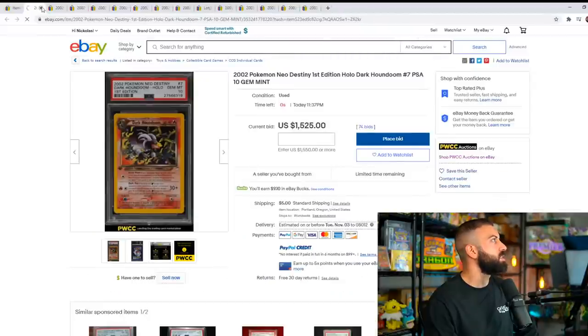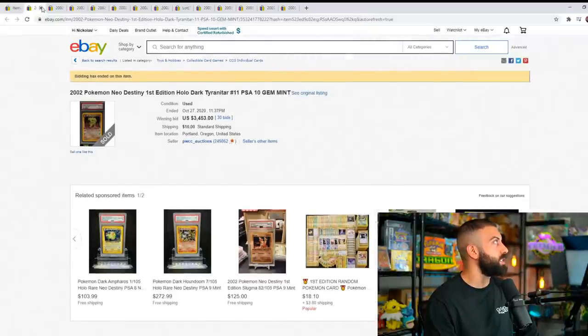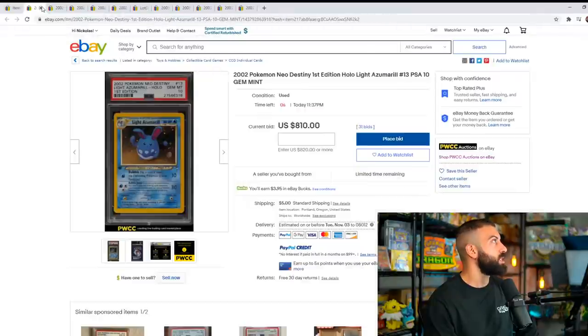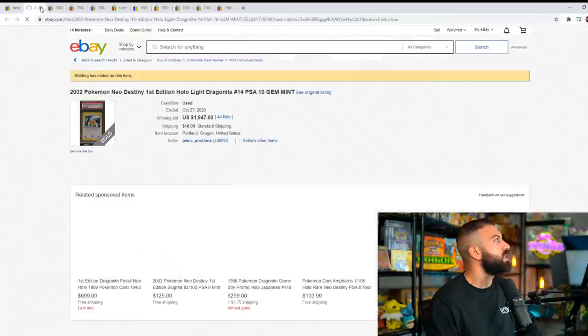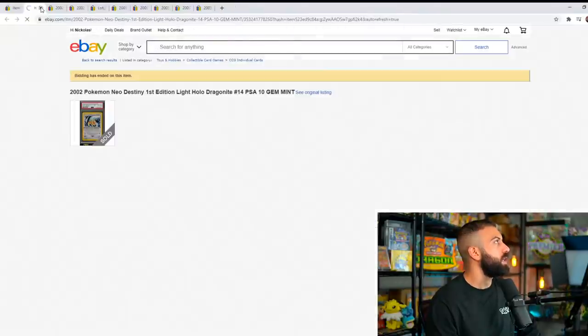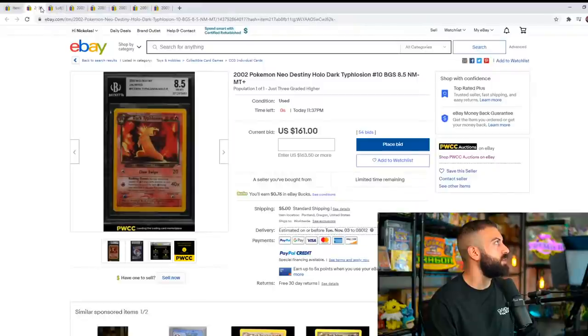For Feraligatr, 10 first edition, 1,500 holo. Dark Houndoom, 1,500 in a 10. Dark Tyranitar going for $3,500, PSA 10 first edition, Neo Destiny. Arcanine in a 9 for about 840. The Azumarill going for about $800 in a Gem Mint 10. Light Dragonite for just under $2,000. Another Light Dragonite going for about 1,500. We got a Shining Steelix from Neo Destiny in a 9 going for 765.